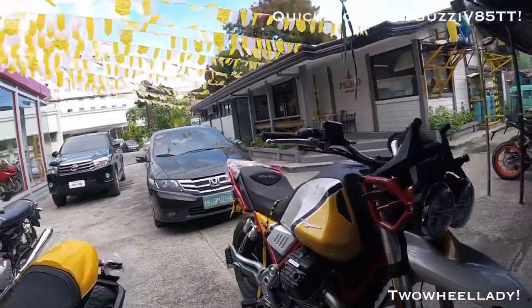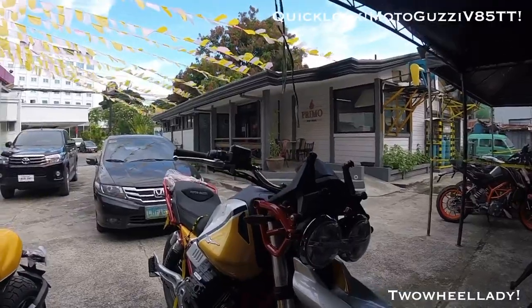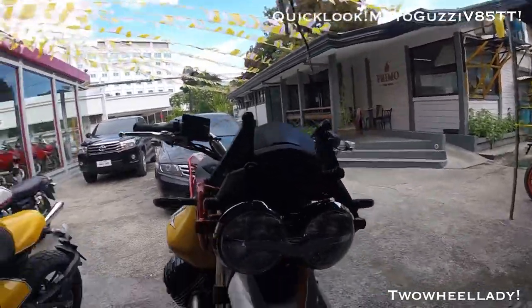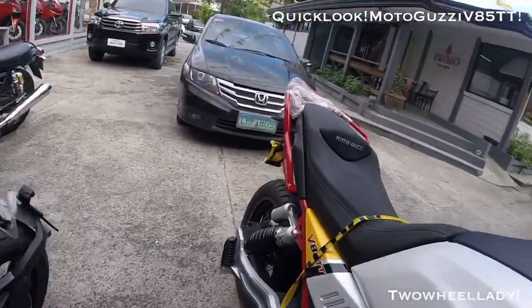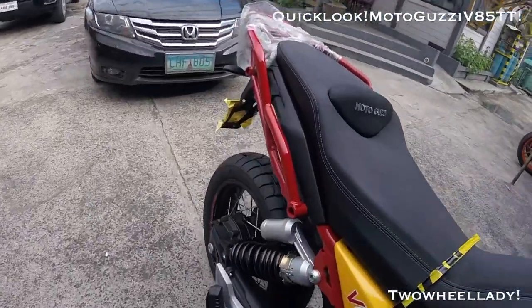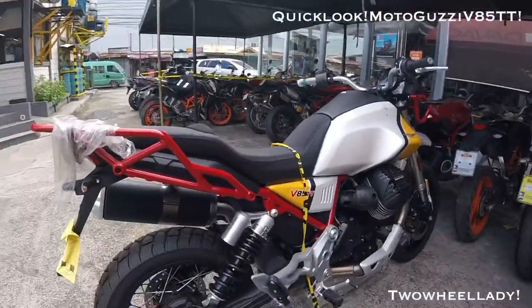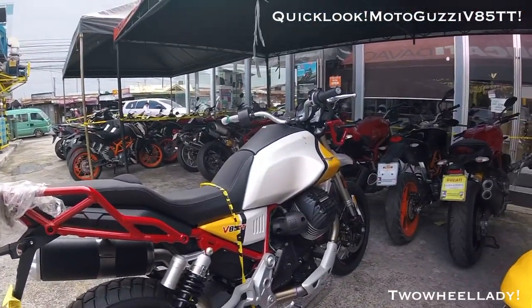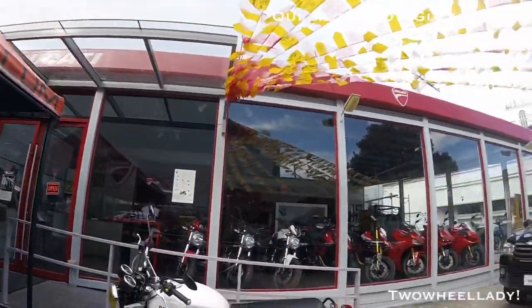So this is the other color of that red one inside that we are trying to activate. Anyway, this is just a quick look. The tire is Michelin. And that is available here in Norminring Davao. Look, we have one more unit.